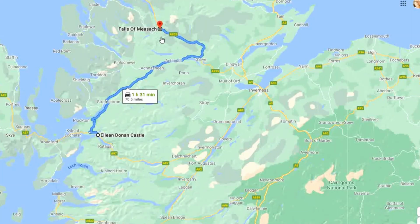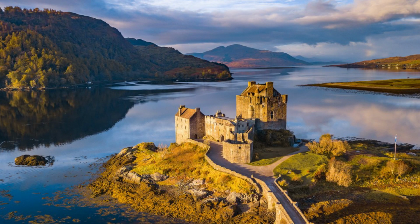When we finished the Falls, we jumped in the car and drove to our next attraction, which was Elgin Castle. It's just before Skye Island as well, so that's how we were finishing our Road 500. We wanted to go and see the castle. We bought some sandwiches. There's a lovely shop over there. You can eat, and there's also a toilet if you need to use it.